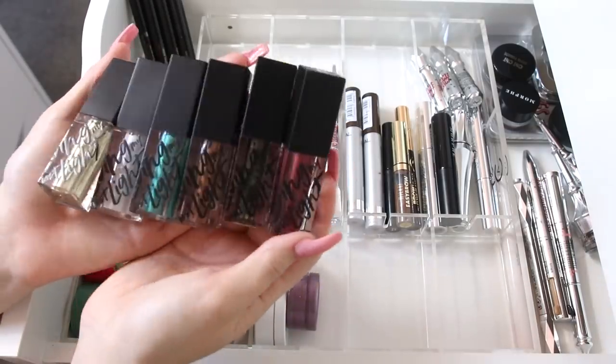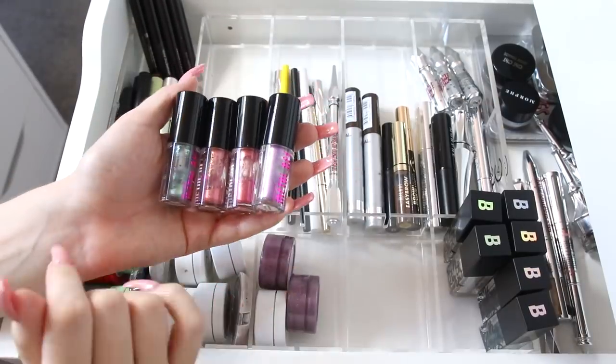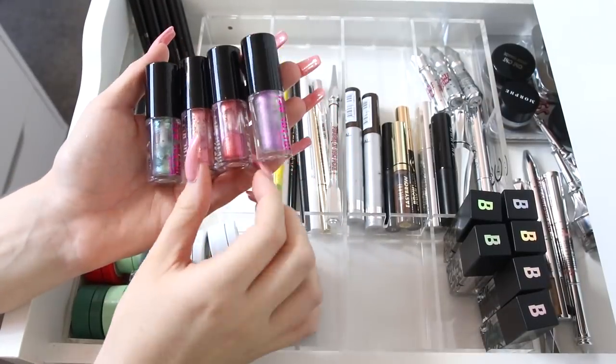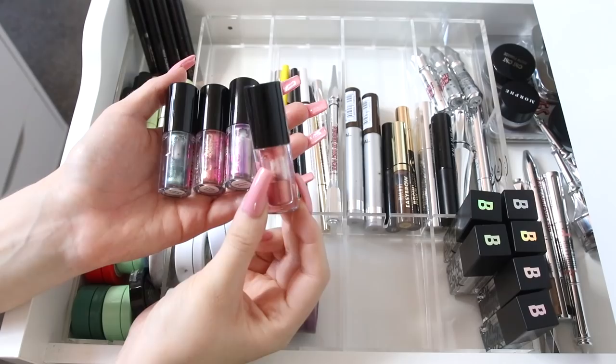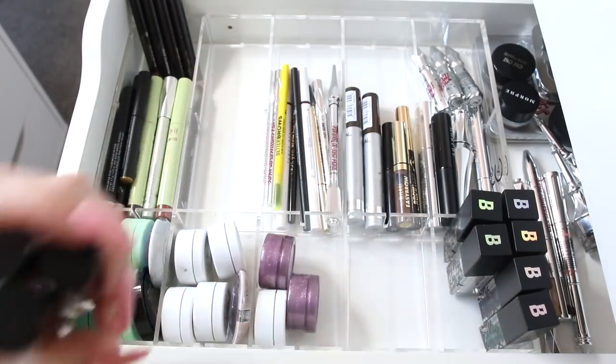I will, however, be keeping all of these from Beauty Bay. They're really nice. I really enjoyed these from Astralis, hence why they're almost all empty, so I think I've had good enough use out of these to get rid of them now.